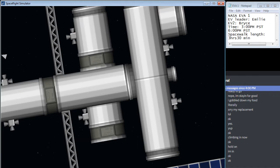You want me to explain it? Alright, so basically the reason why we do that is because in the case of an explosion you won't get torn apart by shrapnel. Instead, you'll just get sucked out into space. Never mind. Alright.